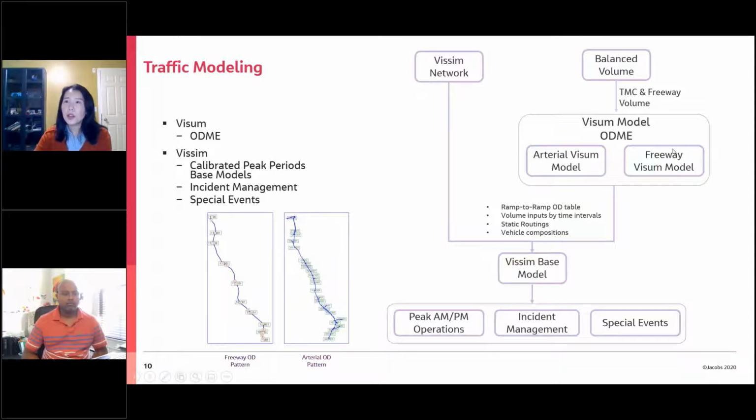With the new OD table, we use tools to post-process the WISM input by time intervals, 15-minute time intervals, and study routings for ramp-to-ramp OD tables and vehicle composition for all the inputs. And by then we have the WISM-based model.